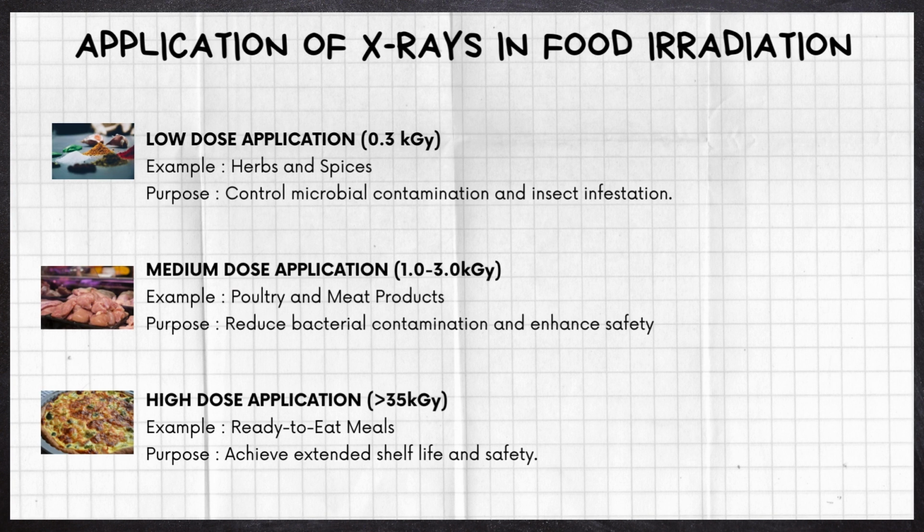The first one is low dose application, which is 0.3 kilograys. The example is herbs and spices. Low dose X-ray irradiation is applied to dry herbs and spices to ensure they are free from harmful microorganisms and to extend their shelf life.